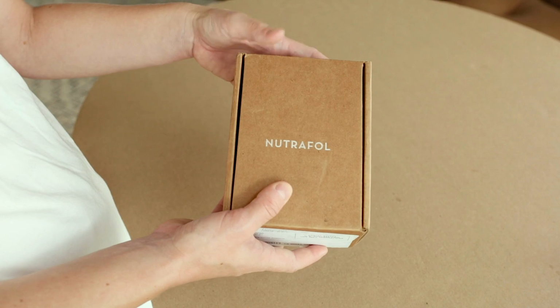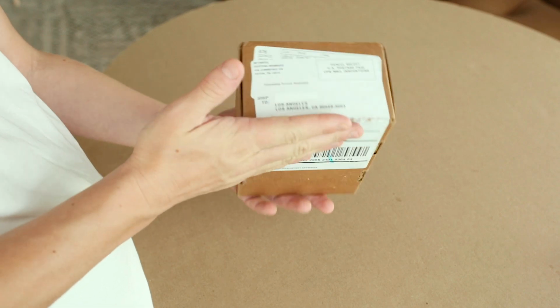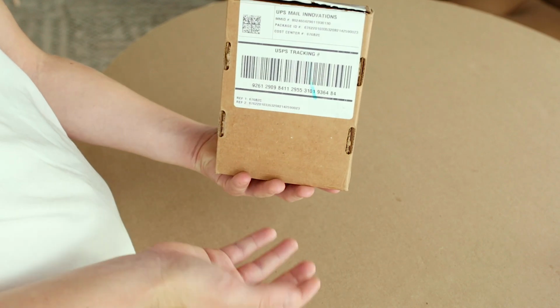The outside of the box is craft colored, a nice, beautiful craft. There's a little bit of printing. It's white printing on craft, the brand name, Nutrafol. And then the only other thing going on the outside of the box is actually the shipping label, which folds over the side. It's important to note that when you fold a shipping label over the side of a box, you have to make sure that the scannable area is on one panel of the box so that it doesn't run into issues when a carrier tries to scan.